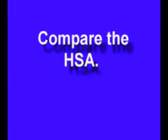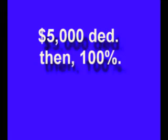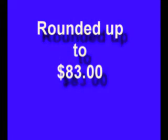Now let's look at what we'll call the HSA. I know it's a qualified high deductible health plan, but that's a lot to say, so let's just call it an HSA. The HSA premium is $82.74 per month. That's a $5,000 deductible, and after that, everything's paid at 100%. Let's round that premium up to $83. And remember, she's a smoker, so you have to add 30% onto the $83. But because the premium is so much lower, it doesn't cost the insured in terms of dollars so much more money. Because if you're applying 30% to $160, it's a lot more dollars than applying 30% to $83.